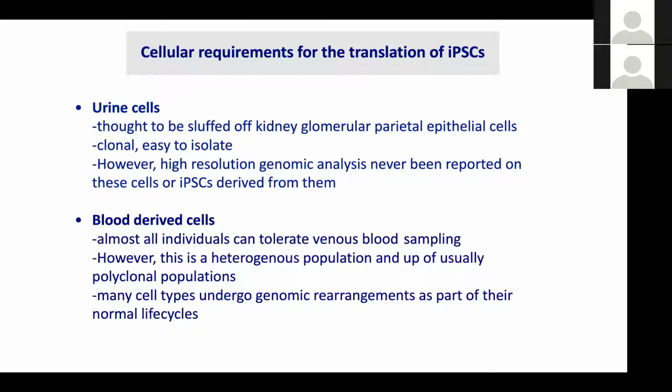So apart from urine, what else could we do? Well, there's blood-derived cells, of course. Even individuals with FOP can tolerate venous blood sampling. So this would really suit practically every patient group or cohort that we have.